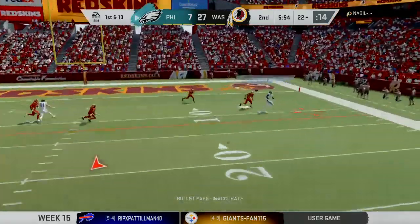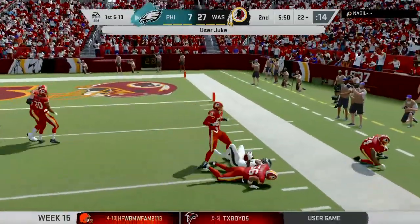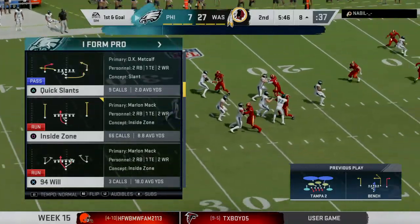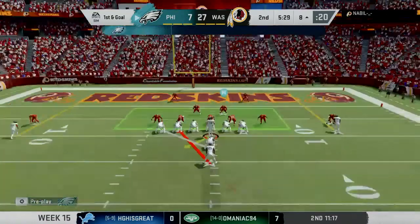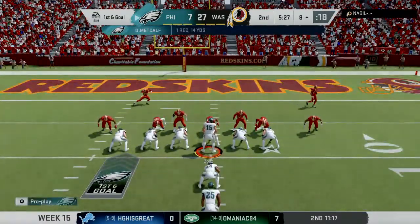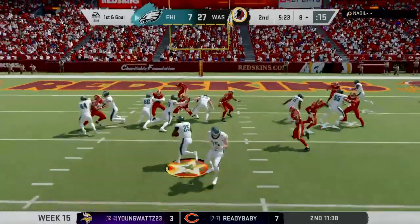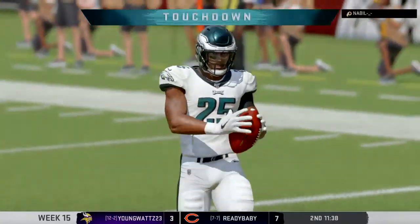He'll look to throw. This one into the hands of Metcalf. And they've got it inside the 10 at the 8. The Eagle passing game looking good on this drive. It's a first down. 1st and goal, and they got to be thinking a chance to get right back into this football game. They'll run here with Mack. And he is into the end zone.